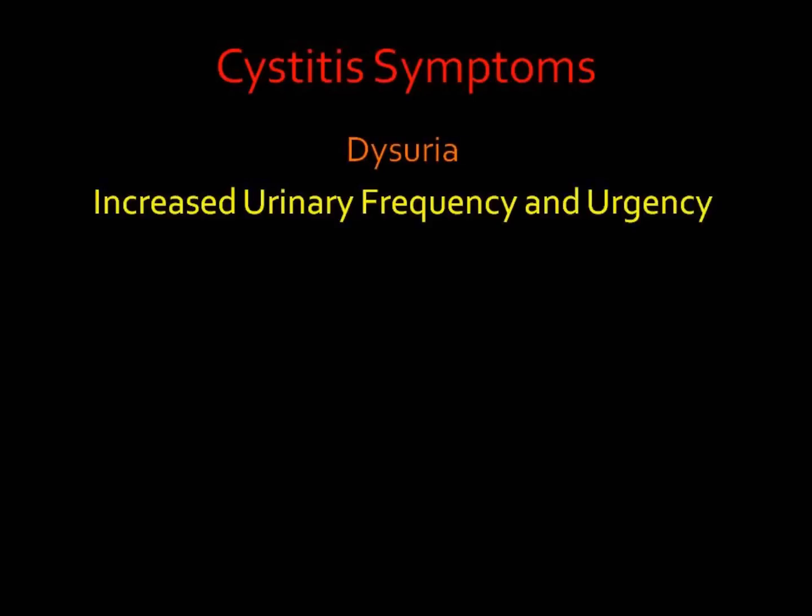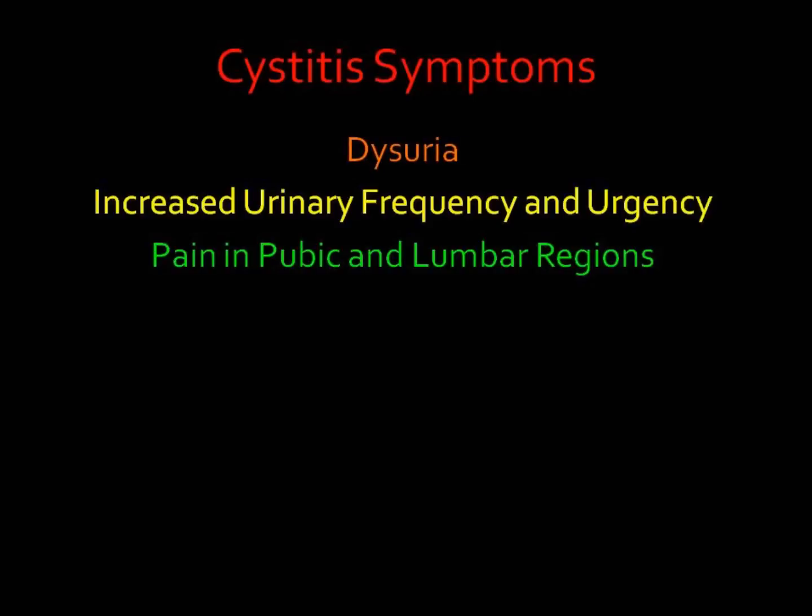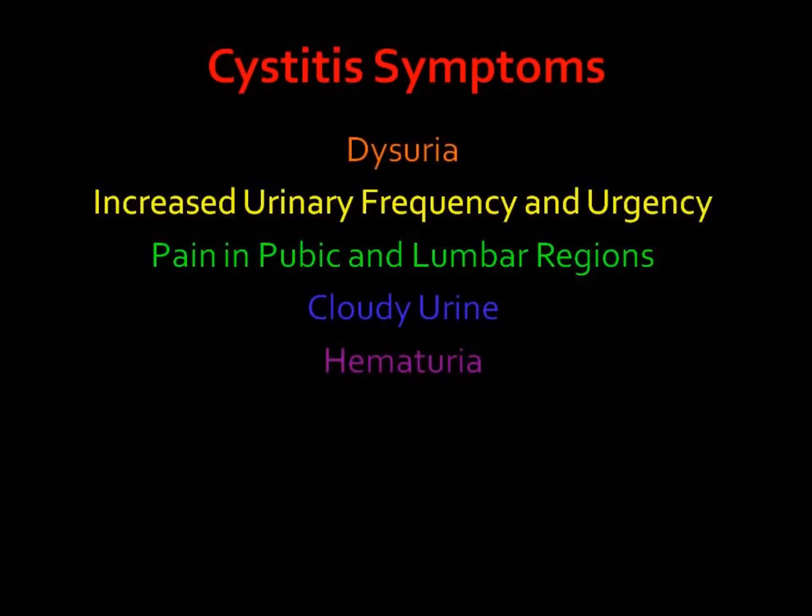Cystitis is characterized by inflammation of the bladder, along with dysuria, increased urinary frequency and urgency, and pain in the pubic and lumbar regions. Urine may become cloudy due to the presence of bacteria or pus, and in some cases, hematuria may result due to the bleeding in the bladder.